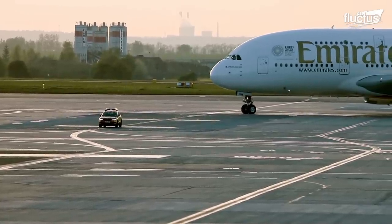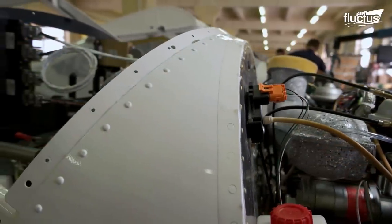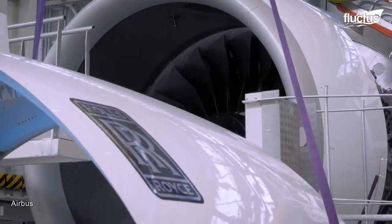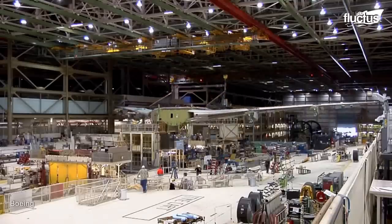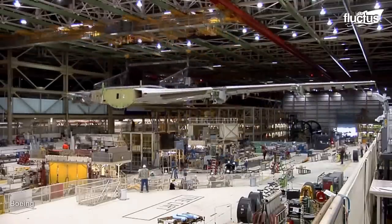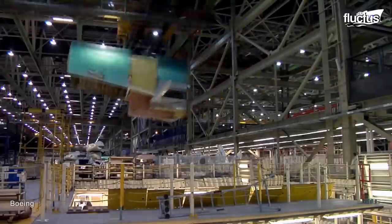Assembling a large commercial aircraft is far from a simple process. This remained the case for the Boeing 747 throughout the course of the plane's 53-year production history.